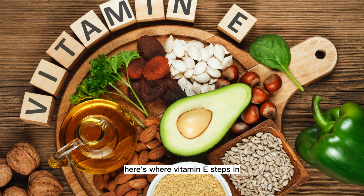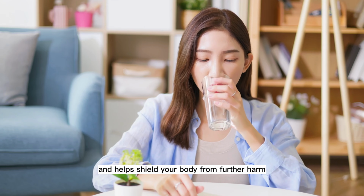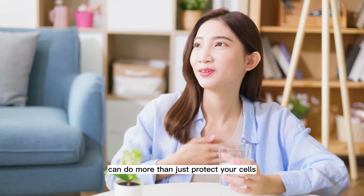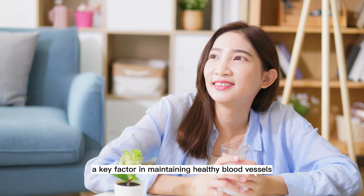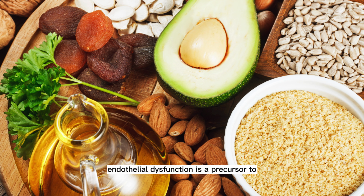Here's where vitamin E steps in. It neutralizes free radicals, reduces oxidative stress, and helps shield your body from further harm. Research has shown that vitamin E can do more than just protect your cells. Studies suggest that it helps improve endothelial function, a key factor in maintaining healthy blood vessels for diabetics. This is crucial because endothelial dysfunction is a precursor to cardiovascular disease.